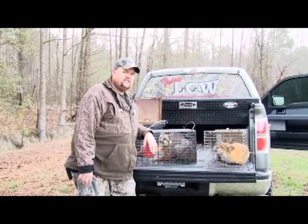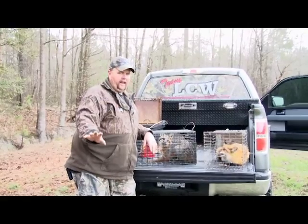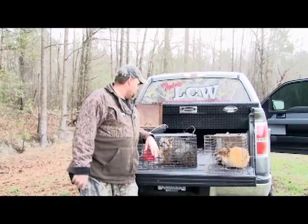That's why you have to take so many cages with you when you're trapping, so you can separate your animals. Definitely don't put a coon nowhere near them, and nobody, I mean nobody likes a possum, so don't put him nowhere near, and make him ride on the hood of the truck or something.